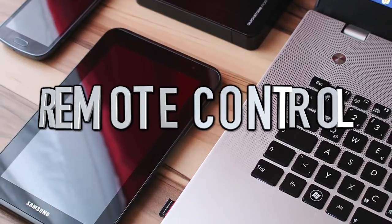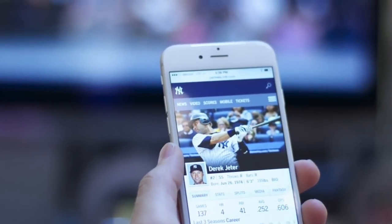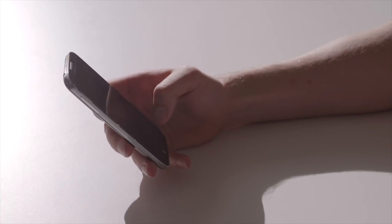Next up is remote control. Today people want all of their devices to be connected, but two devices that aren't normally connected are your phone and your television. Well, with this awesome tip, you can control your TV from your smartphone.